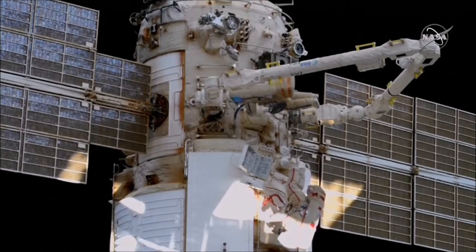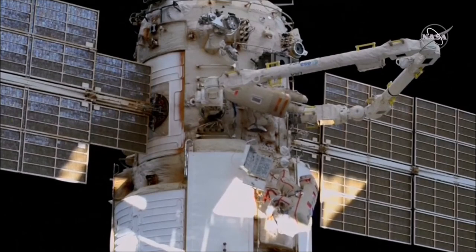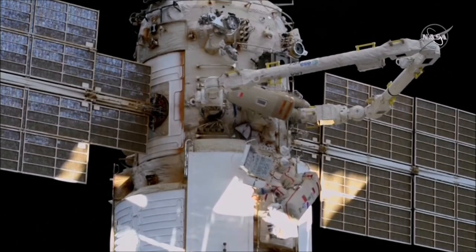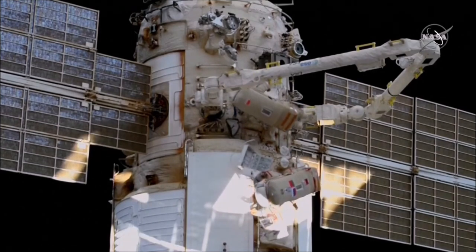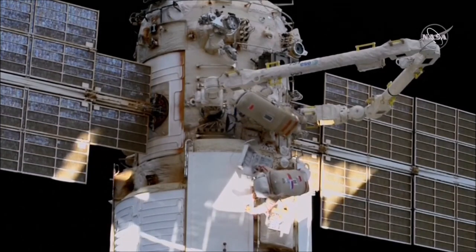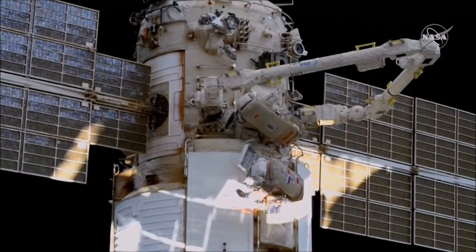Do you see those forest fires? Oh, that is impressive. Looks like it's the States. Yes, you're flying over the western coast of the U.S. Yes, we recognize it.